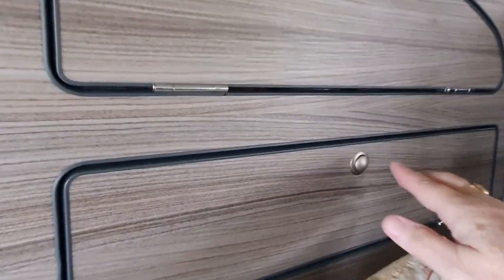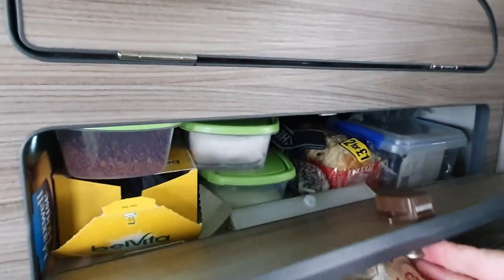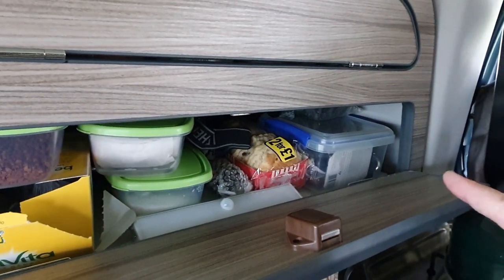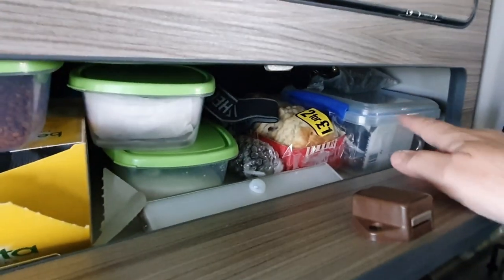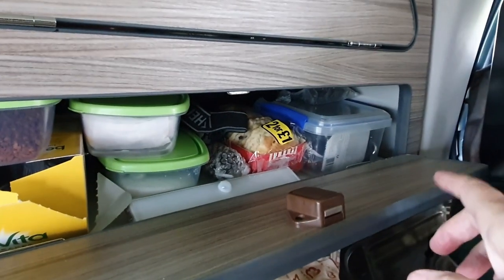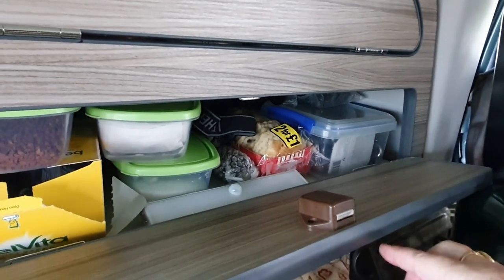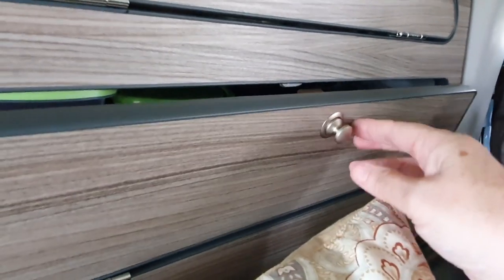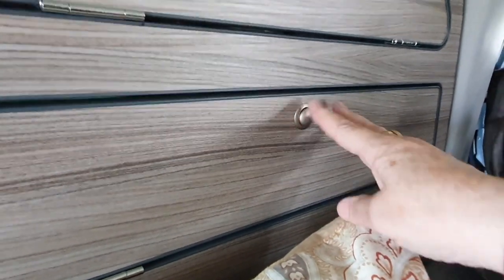And in the bottom one, we have a bit of an all sorts cupboard. So we've got tea and coffee and little Tupperwares. And at the end, the little square canister here has got all our chargers in. So anything that you need to do with charging your phones or your gadgets is all in that little box there. We charge our USB lights up as well.